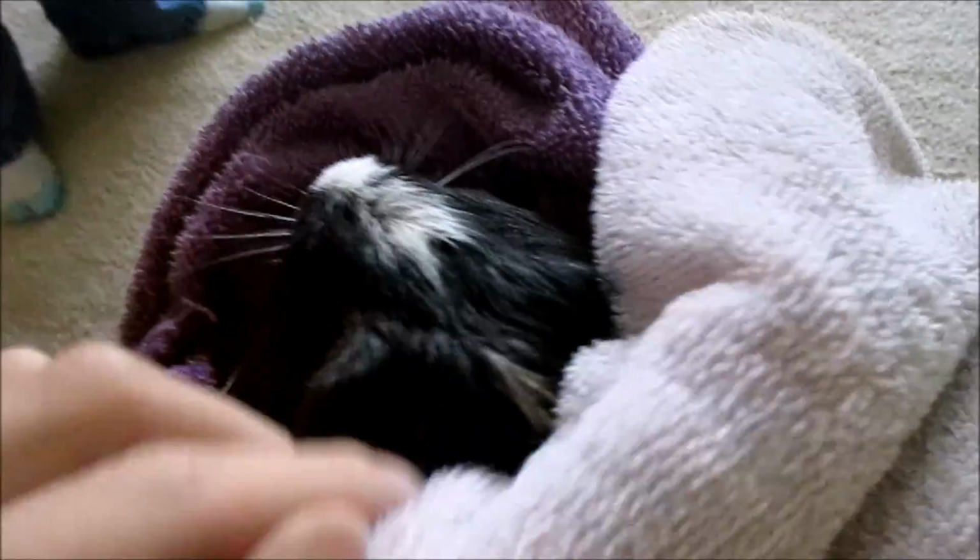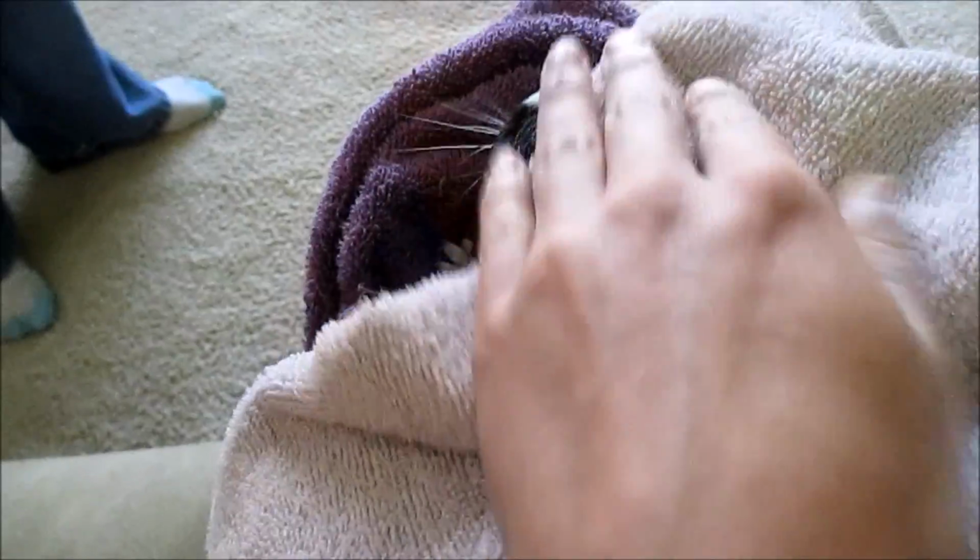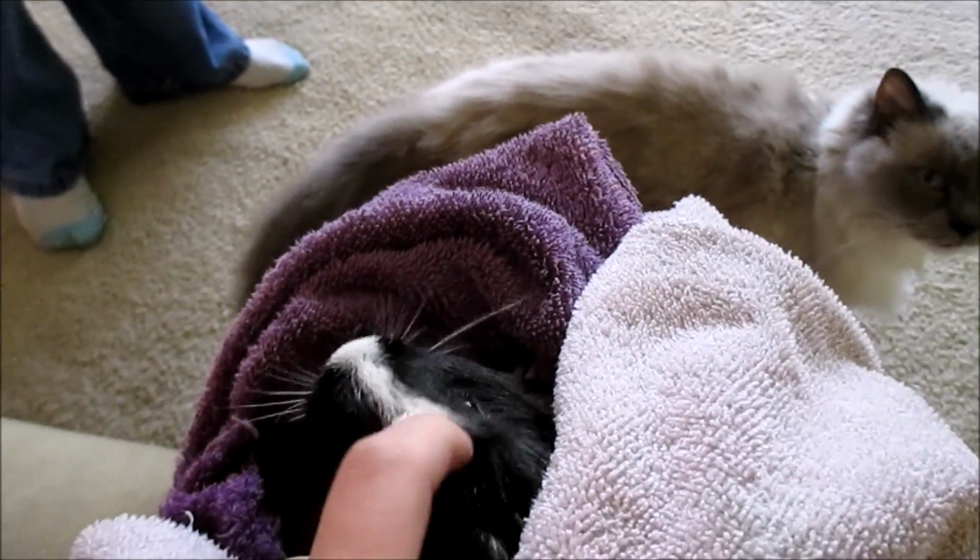Nevaeh? Pig in a towel, pig in a blanket. Hello, Isla. You were such a good girl in the bath today. She was the best behaved. Yeah, the other two are in the cage shaking off. You're such a good girl. Oh, so cute. Someone's jealous.